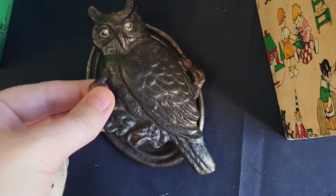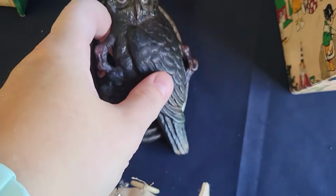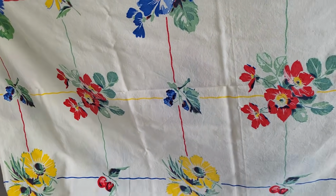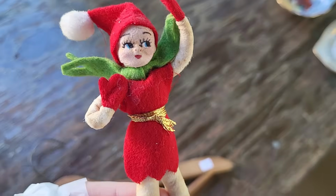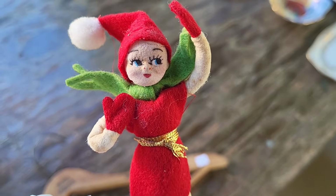Check out this brass owl door knocker. He's awesome. $25 on him. Alright, Mama Pam is going to get this tablecloth. It has a couple stains on it, but she thinks she can get it out. I like the flowers on it. Found this little Japan skier. He still has his skis, so we're going to get him too.